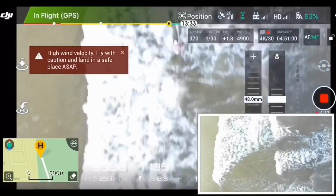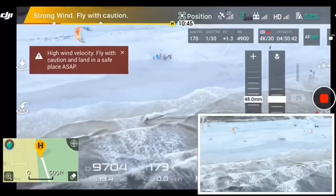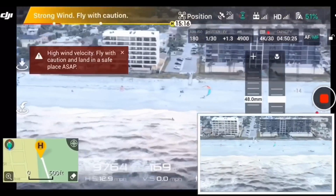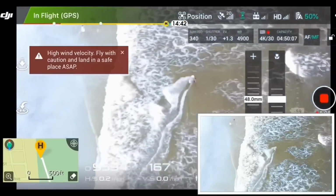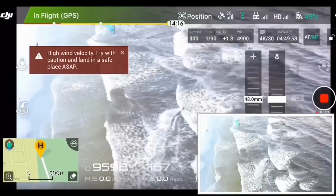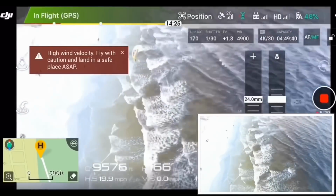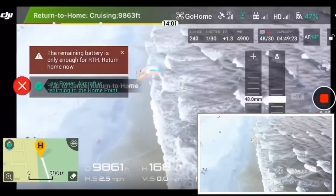You can see I did zoom up a little bit faster, and you don't want to hit a kite and the line also. So yeah, and he doesn't even know that I'm actually on top of him. I actually gave this video to him and he was just surprised. Anyway, it's really good what the Mavic can do.